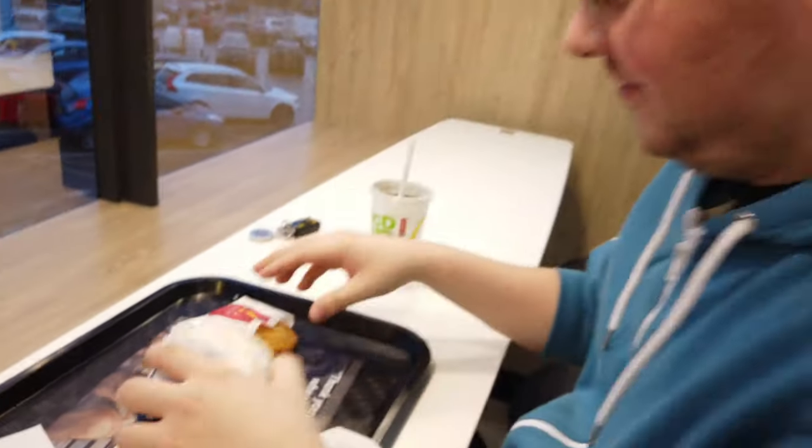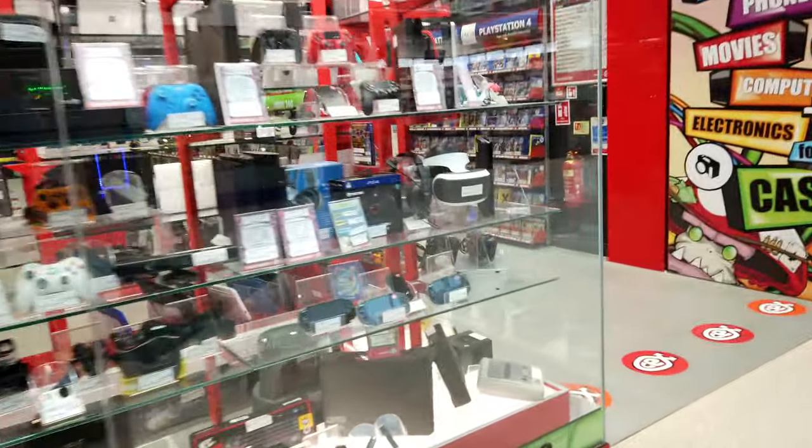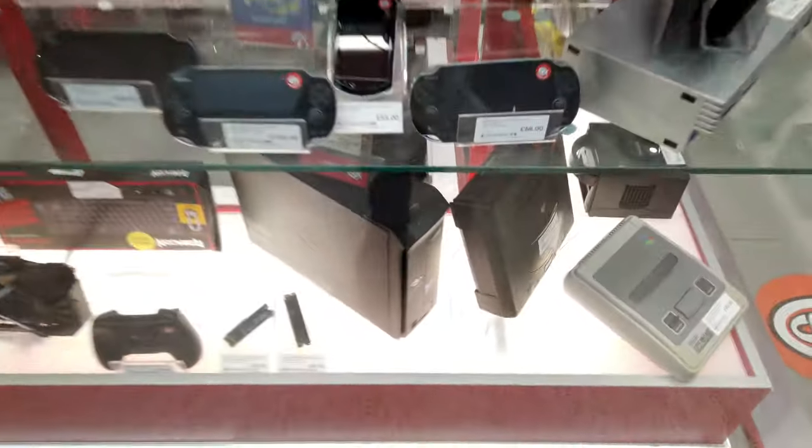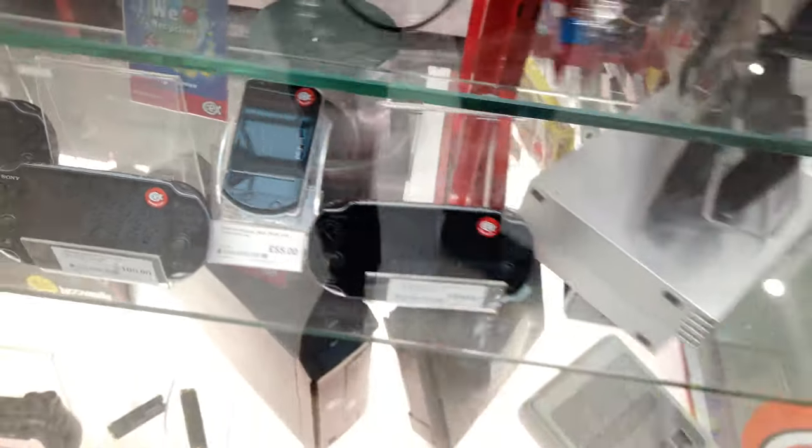So before we started the trip, we decided to head over to McDonald's and fuel ourselves up for the journey. After that, we went to check out CEX in the shopping centre, which is actually the shop that I go to every single lunchtime to go and see if they've got any new retro games. This time, they didn't really have that much new, but there were a few interesting items which I'll point out before we get started.